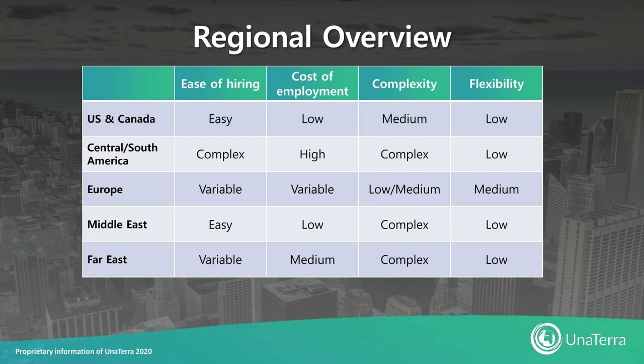So just looking at some different aspects here in terms of ease of hiring. What we're talking about there is really the extent to which you have to jump through lots of hoops to hire and onboard first employees.